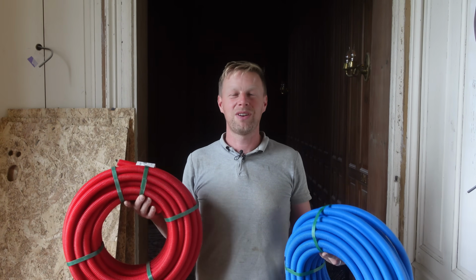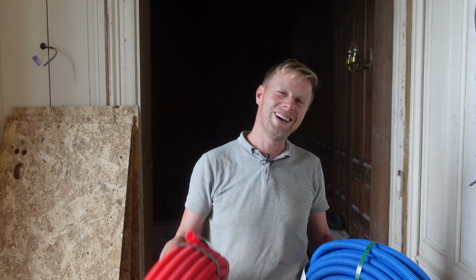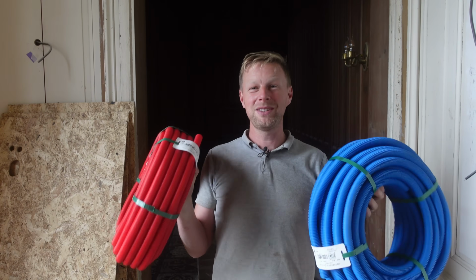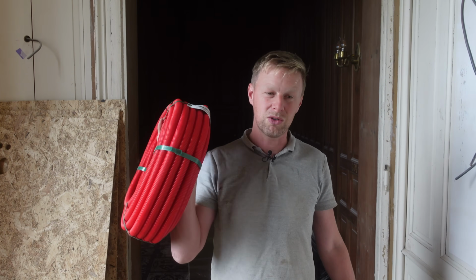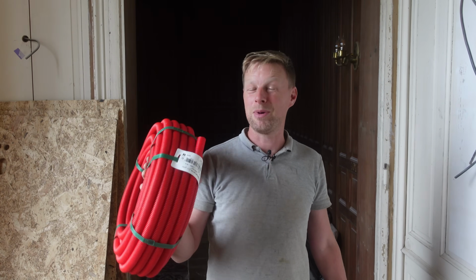So where the bath and the toilet were originally going to go, we've actually changed and they've got a new location. So that means more plumbing. So we need to take out all the old plumbing that's already there. Well, new plumbing that's just been fitted. We need to take that out, put in the new route, and then put in all new hot and cold feeds in to go to the shower, the toilet, the sink and the bath.